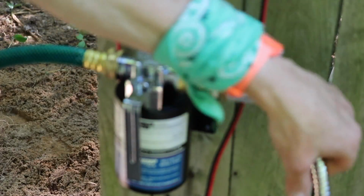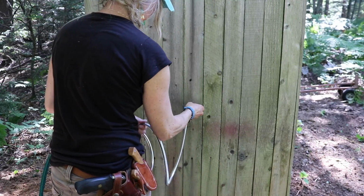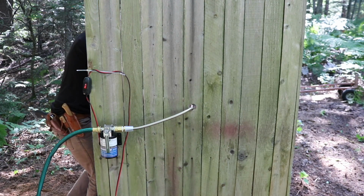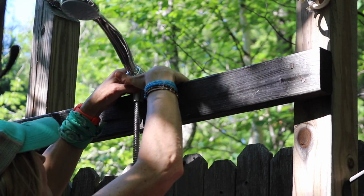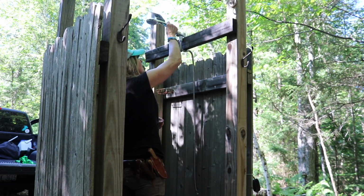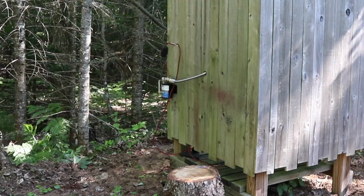Now I've got the shower hose hooked up, and I'm going to feed it through the wall, the little hole. I'm going to attach the shower head, and again, nothing else but zip ties. That's what's going to work for holding up the shower head. Check out the directional movement. Seems nice and solid. Now I'm going to bring over a log.